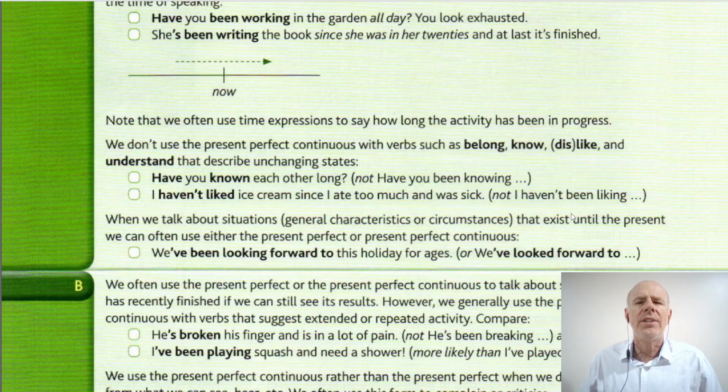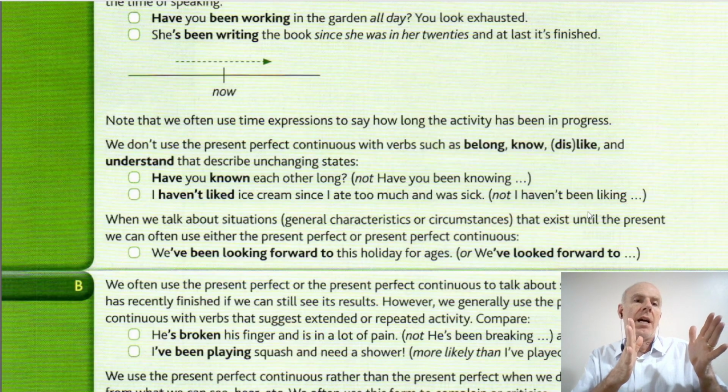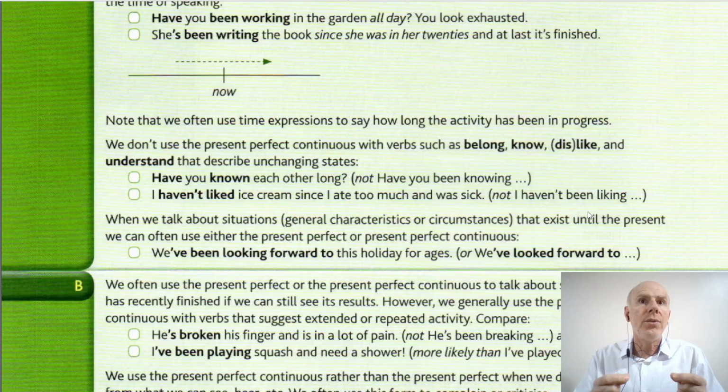I haven't liked ice cream since I ate too much and was sick. Not I haven't been liking. No, either you like or you don't like. After some time, you started not to like. And then I haven't liked ice cream since then. Okay? And there isn't something that I am liking or not. If you use that, you use that only in very informal English conversation.